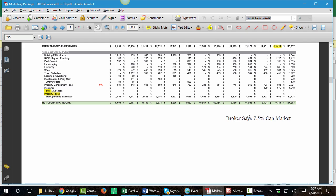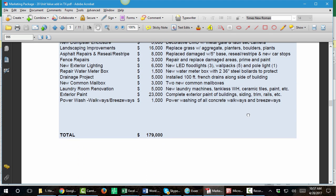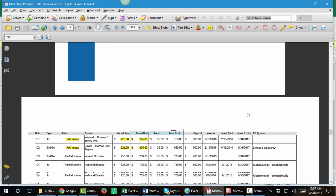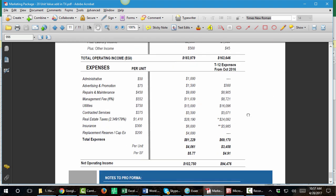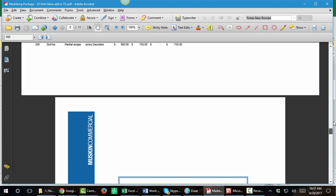The broker, by the way, is telling you it's a 7.5 cap market, which is great. It talks about what they've done to the place and the rent roll. And it gives you some pro formas, because there is some upside in this. The rents are low. So this is just a typical run-of-the-mill package.